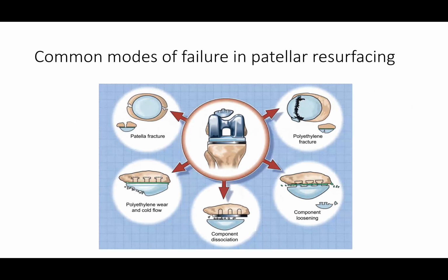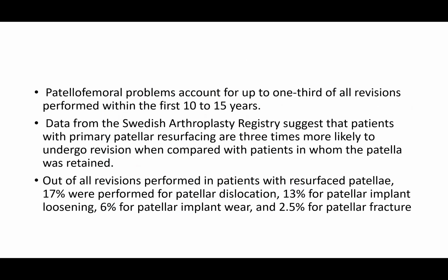Next are some complications of patellar resurfacing, which include patellar fracture, polyethylene fracture, polyethylene wear, component dissociation, and component loosening. So patellofemoral problems occur in up to one third of all revisions performed within 10 to 15 years. Data from the Swedish registry suggests that patients with primary patellar resurfacing are 3 times more likely to undergo revision when compared with patients in whom the patella was retained. And out of all revisions performed in patients with resurfaced patella, 17% were performed for patellar dislocation, 13% for implant loosening, 6% for implant wear, and 2.5% for patellar fracture.